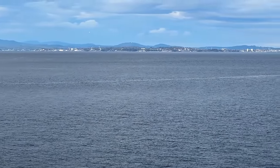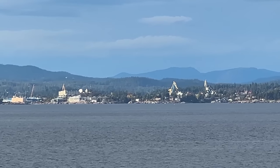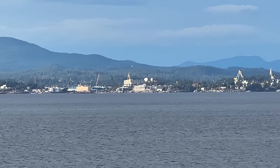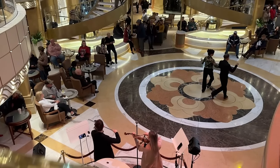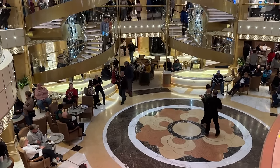Many people, including me, did not get off the ship in Victoria. Due to being in port for only a few hours, the need to take a shuttle into town, and the fact that it was at night. There was plenty of activity on board, however, for those staying on the ship.